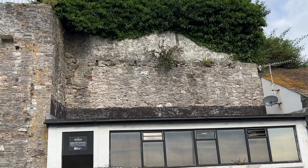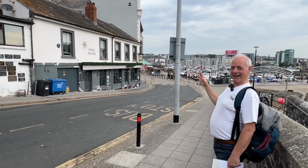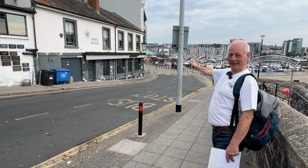And I found this the other day, and I'm so excited about it. As you can see, I'm right in front of the Admiral McBride. There's the wall, and it probably goes right behind it as far as Castle Street, but we can't see it.